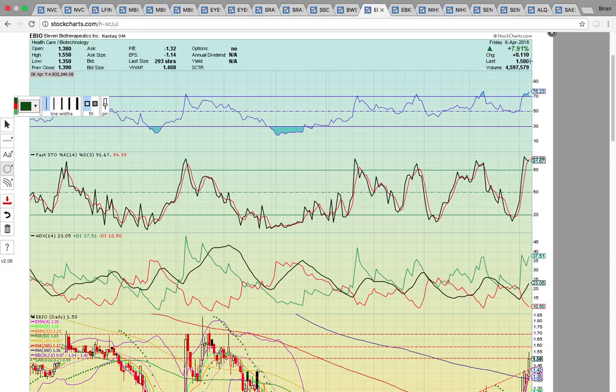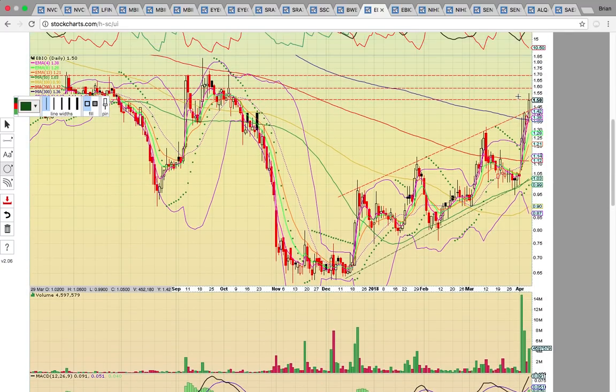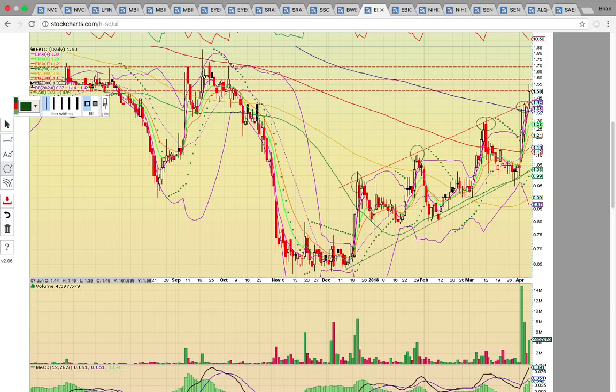Okay, take a look at EBIO. This closed up nearly 8% on Friday. It has a really strong uptrend going as well. It's pushing really hard right now. It closed above the top of this channel. You can see there was an ascending resistance line, and it busted out through the top of that on Friday after closing for 2 days. So it's 3 days in a row that it's closed above the blue line, which is the 300-day simple moving average at 136. If that level can turn into support, then it could keep pushing higher.